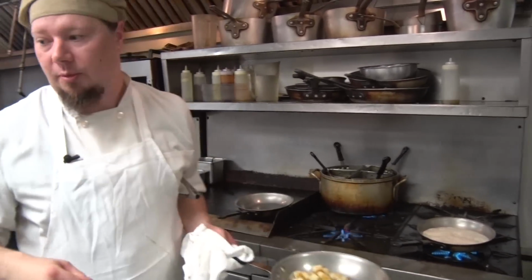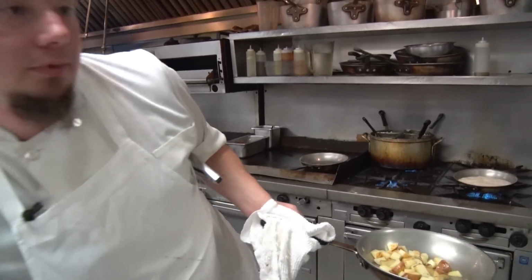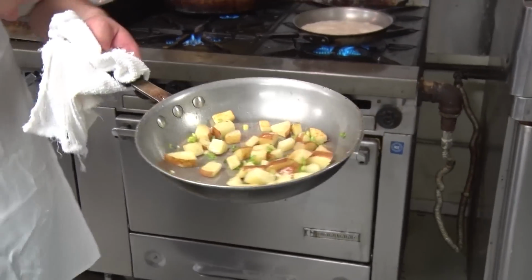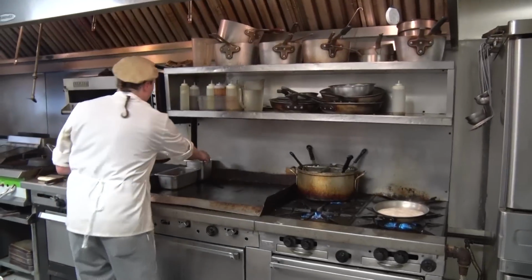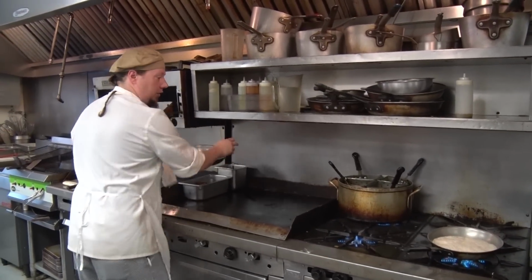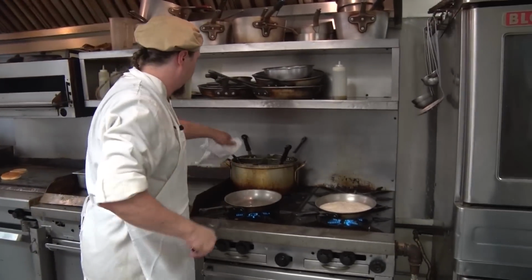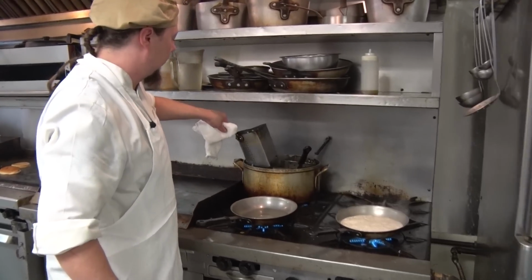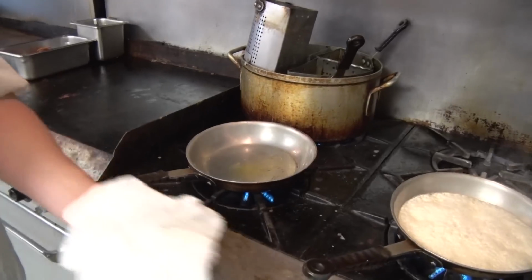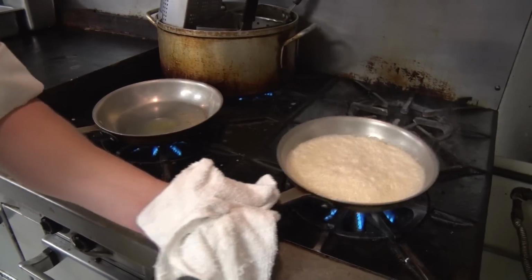So these look just about ready. We're going to go ahead and toss some green onions in there. And we can set these off to the side. So now in another pan, again with a small amount of clarified butter. You could use oil if you want. We're going to drain our vegetables. Get that pan heated. We can see our cream starting to reduce here.